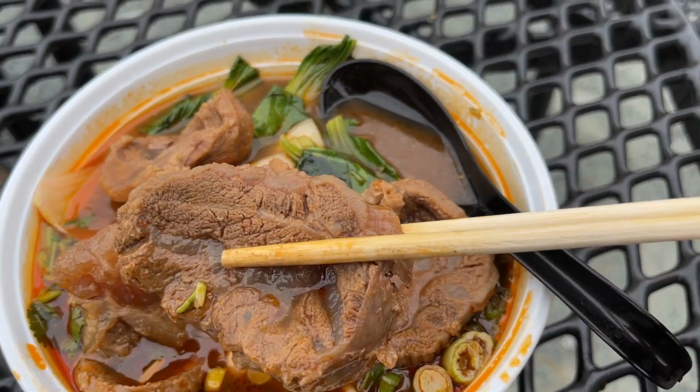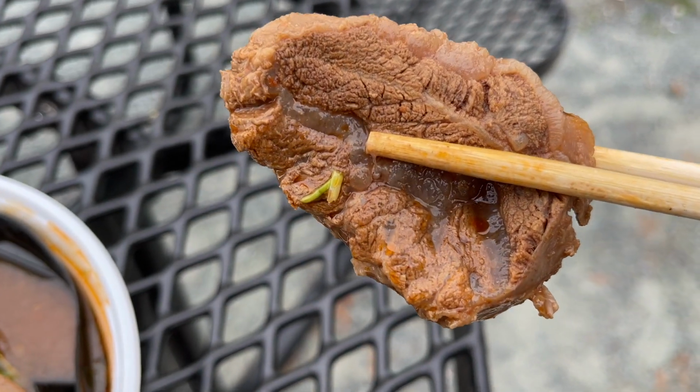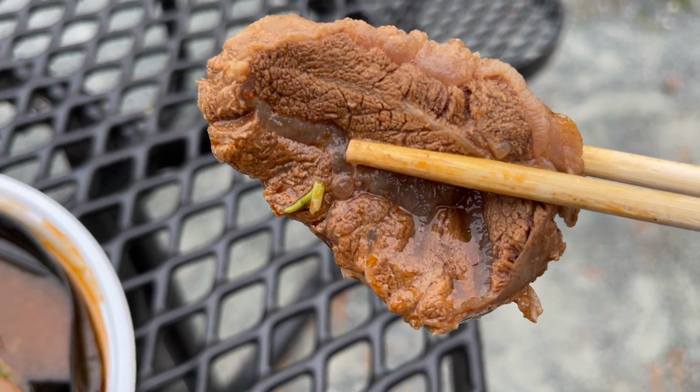And it's good. Wow. The beef is resting on top, and the noodles are submerged. And let me just try the beef first, since it's right there on the top. Oh my! Wow! Oh my! Oh my!